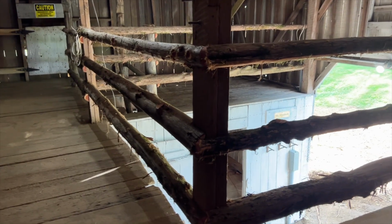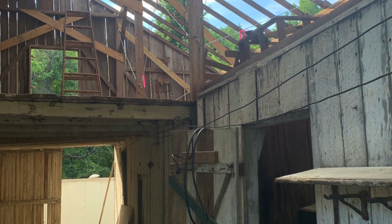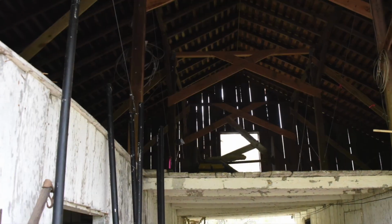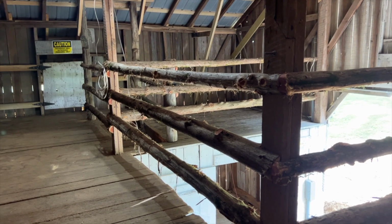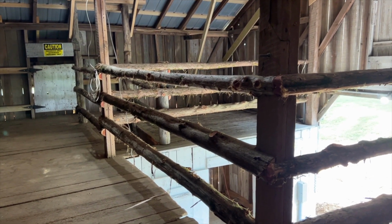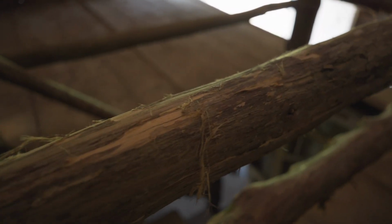So tell me about these railings here. Well, these are cedar railings. I just felt like the barn didn't have a railing in it to begin with. I wanted to keep it as authentic as possible and try to keep how they would have built a railing back when they built the barn in 1890. So I came up with this idea, and that's what I did.